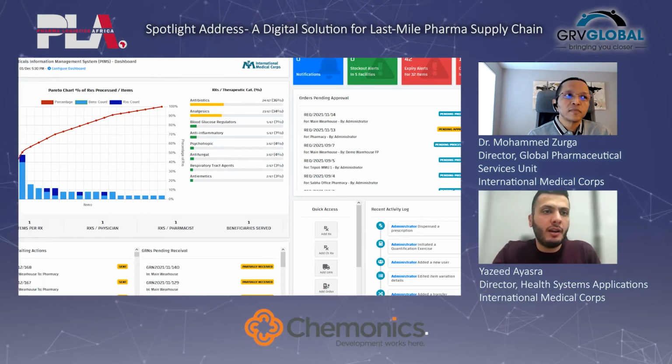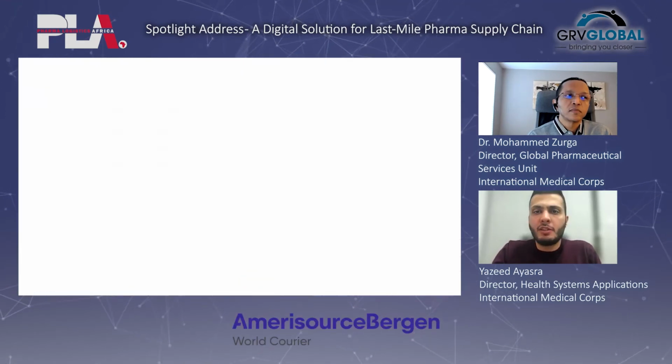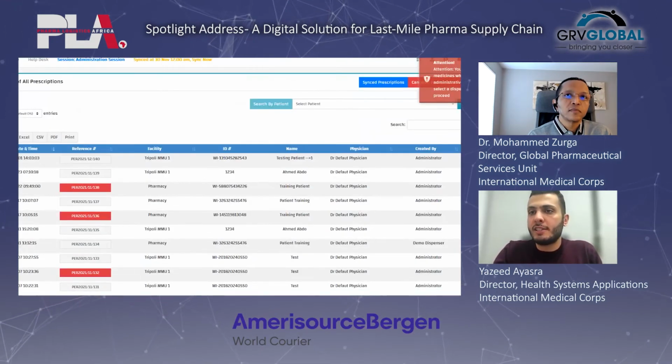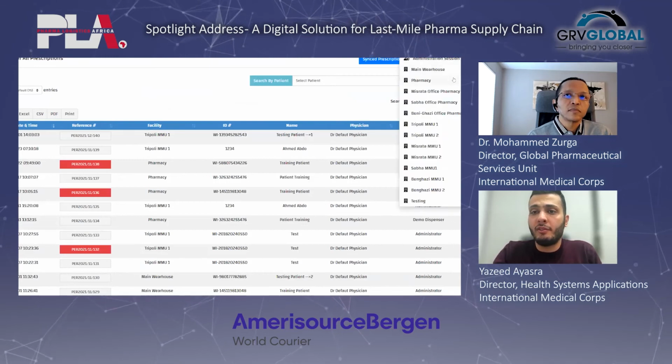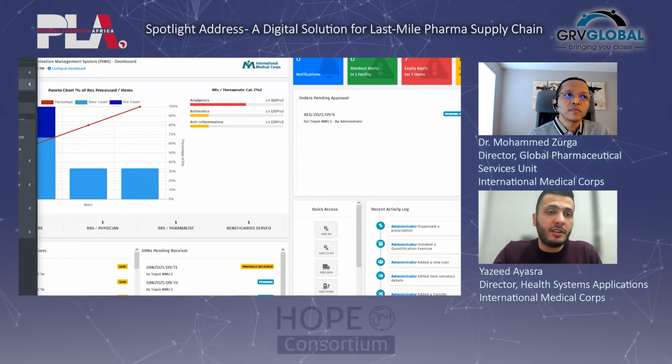Allow me to show you the dispensing interface. So I'm going to show you what the pharmacist usually has to deal with day-to-day while dispensing using PIMS. So this is the dispensing interface.